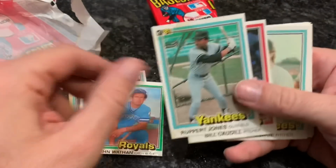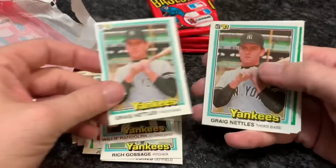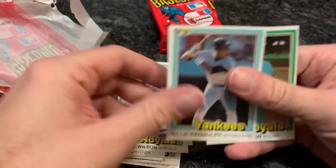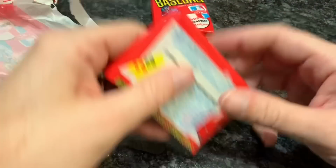There's our buddy John Wathen again. Let's see how many of those we get in this one. Probably like 2 or 3. Tommy John. Yep, there he is, John Wathen. Put that over there. 4 packs left.